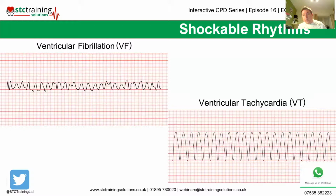The only difference between VF and VT is you feel for a pulse before you shock a VT, because it is possible to have a pulse in VT. It depends on the speed and a lot of factors. I've been caught out. This is a learning point. I've been sitting, having a cup of tea and a couple of bourbon biscuits with a patient, getting their backstory before I realised that they were in VT. So patients can look very well and be in really unstable rhythms.